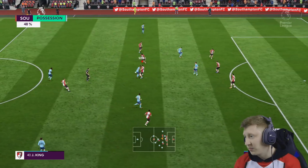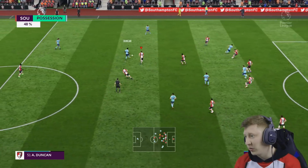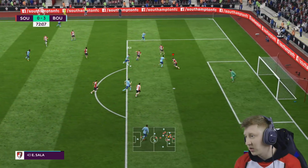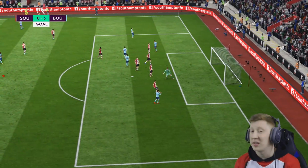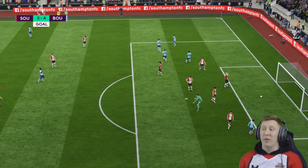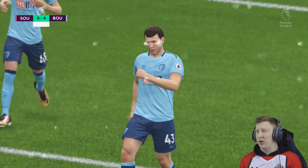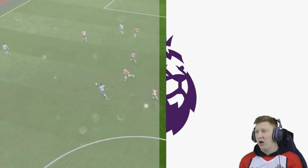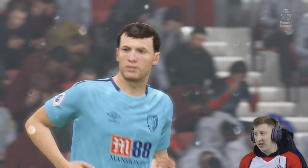There's King. I'll tackle there with Milinkovic-Savic, but it will drop free to Duncan. Fired into Salah. Turns well. Salah with space. Salah makes it 4. I've not been picked apart like this for a very long time. Bournemouth are outstanding in this game.